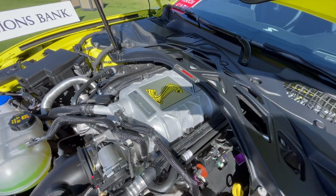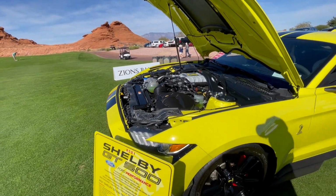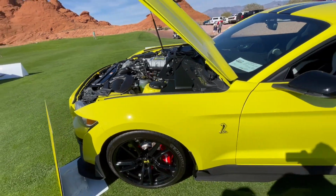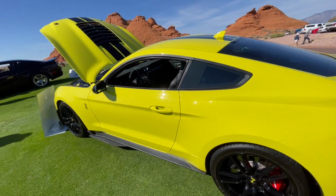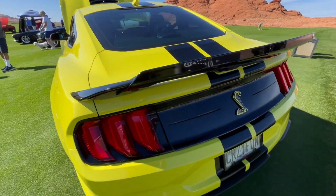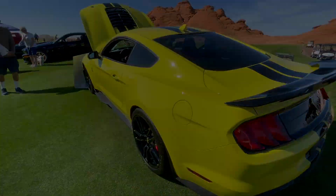And so when we got there, there was a 2021 Grabber Yellow GT500, beautiful car. He had added a bunch of these vinyl overlays to this Cobra Snake, the one on the supercharger, the badges, inside on the steering wheel as well. And he said, yeah, they just peel off, so if you don't like it, it's okay. But looking really good. I love that color. I think that's really cool.